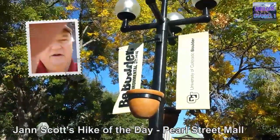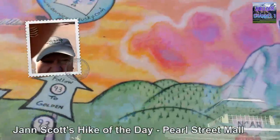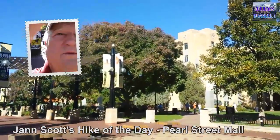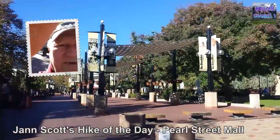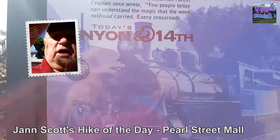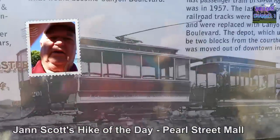Today's hike starts on 14th Street and Pearl, and we head up to the next block on the Pearl Street Mall. Here's another beautiful map we put up for you. Here's our beautiful courthouse, built in the 1930s after the old one burnt down. And then here's kind of a shaded area on this part of the Pearl Street Mall where events are held. Look at this, an old train at Canyon and 14th. Of course, the trains all got washed out in the flood of 1894. Did you know we had electric trolleys here in Boulder?